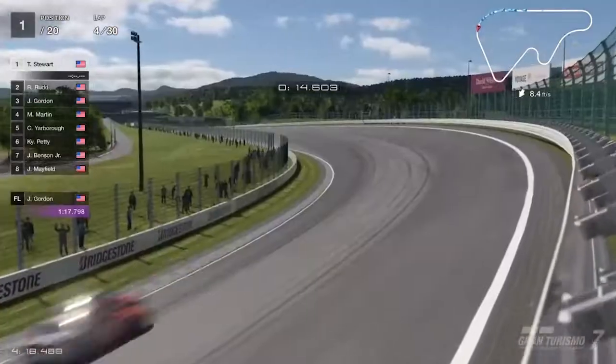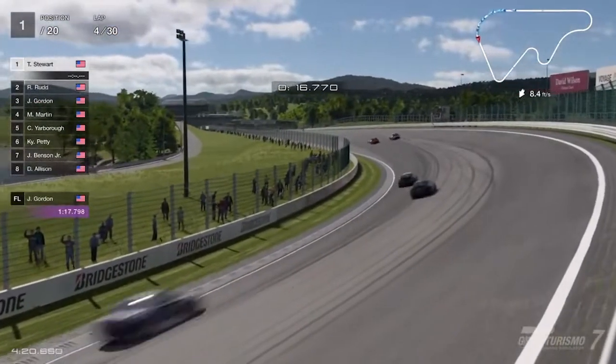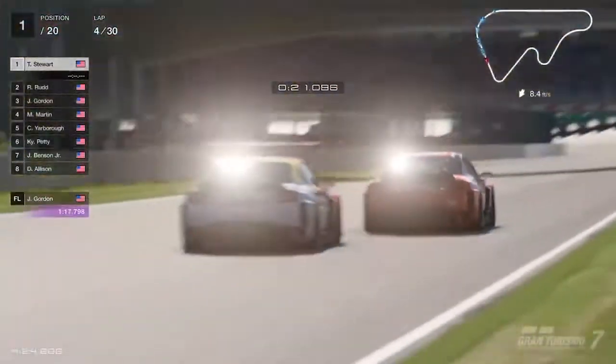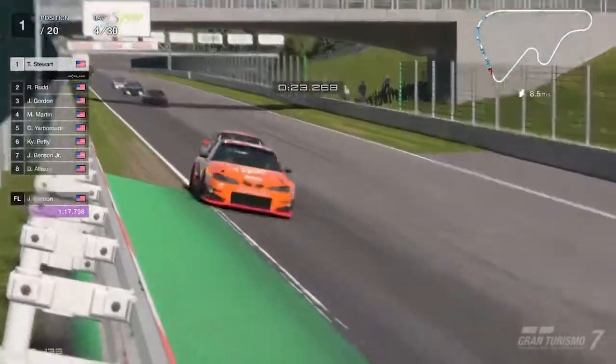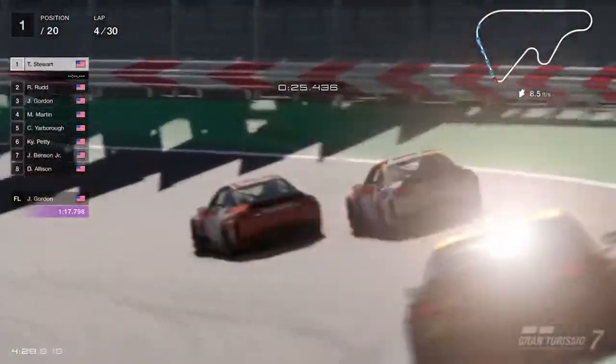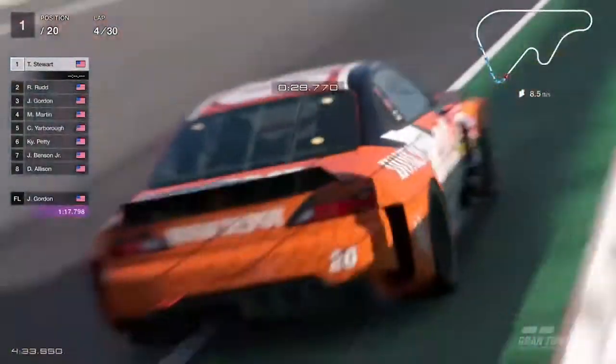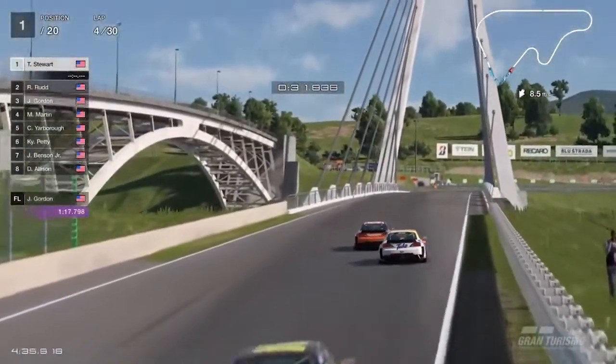Tony Stewart in first, but for how long? Oh, he clears Ricky Rudd. New leader, Tony Stewart in the 20 car. That Pontiac is running on all cylinders today. Oh, man, he got really high in that corner. I thought he was going to smack the wall.